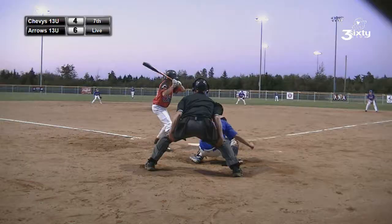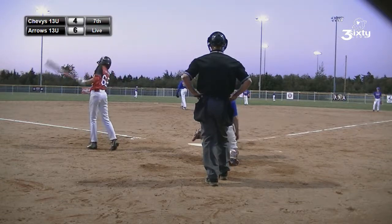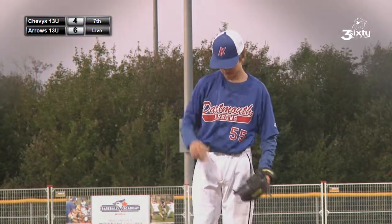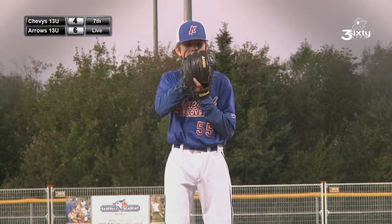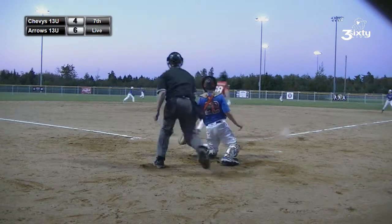Stick around for that home run derby. That pitch misses. The count goes to 1-1. Should be a lot of fun. One batter from each team gets a chance to try and hit some balls out of Greeno Field.